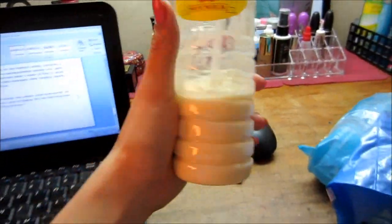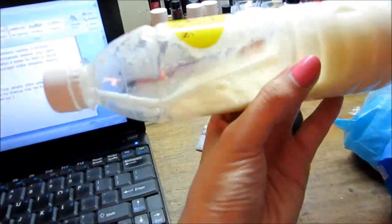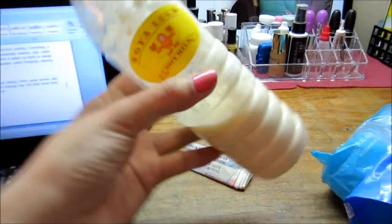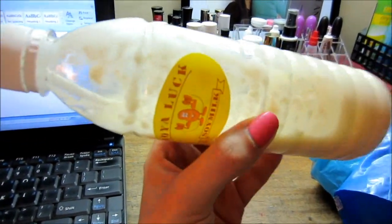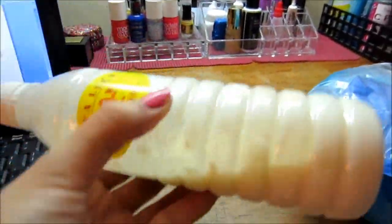My friend. I didn't finish my soya milk yesterday, if you guys remember from yesterday's vlog, and look how it looks like now. It's gone bad, kadiri. Mark smelled it. It's anong amoy bi? Baho. Kadiri. I think this is for one time drinking only.